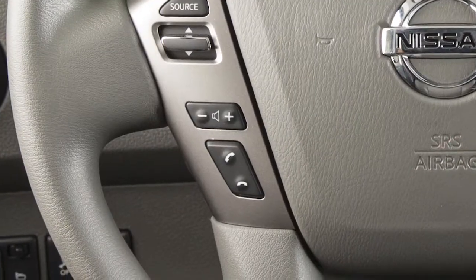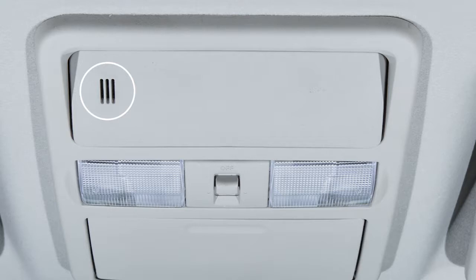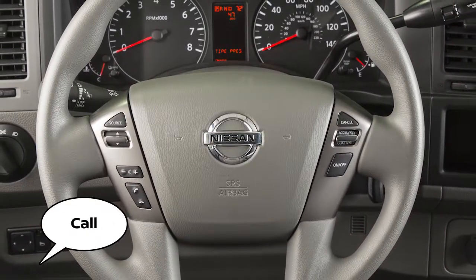To operate the voice recognition system, press and release the talk switch on the steering wheel. The in-vehicle microphone receives the command and the system provides voice feedback when the command is accepted. When speaking a command, wait until the system tone sounds and the face icon on the display changes. Begin speaking within 5 seconds after the tone.